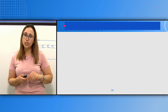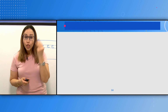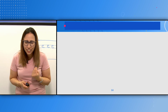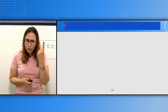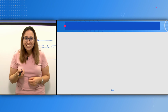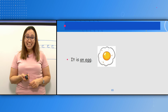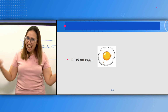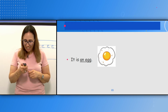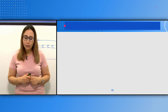It has three letters, but two sounds. Which word has two sounds that we talked about? And we can eat it. Yes, great job. It's an egg. Egg. Two sounds. Very good. The next one.